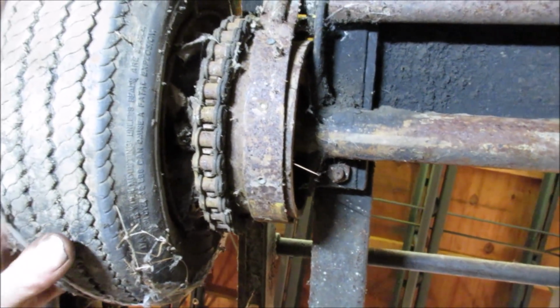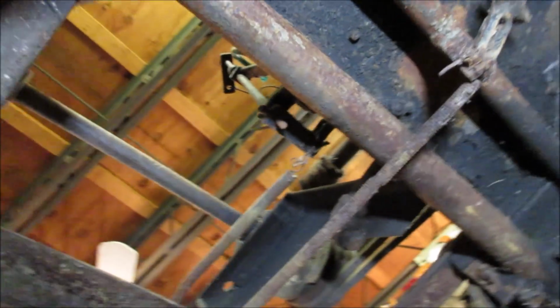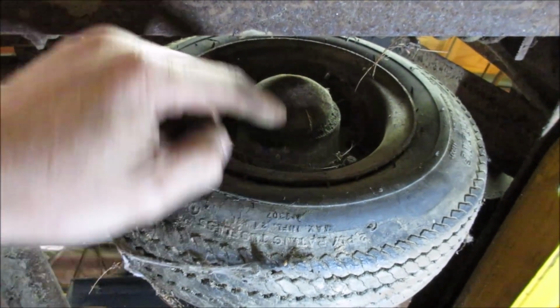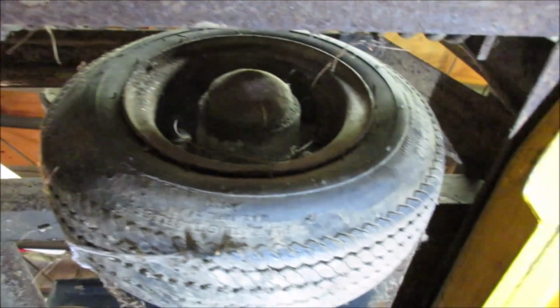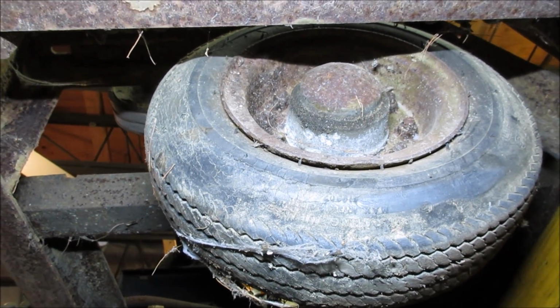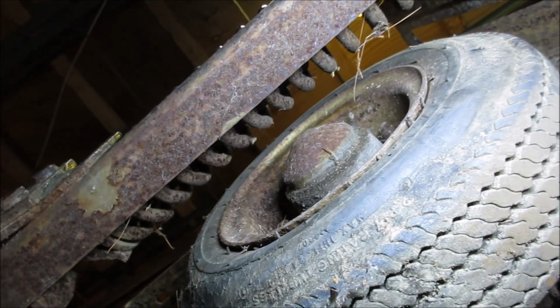We could do a bunch of work on it. We'll check anything and everything on it. Yeah, because you can't clear that hub. Isn't that the bearing that it's spinning on? Yeah, you're just not going to make it.